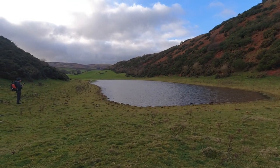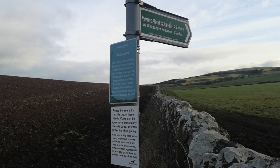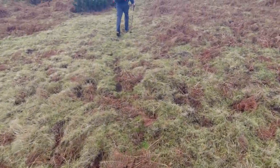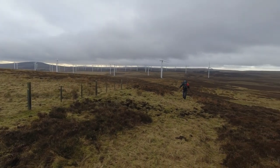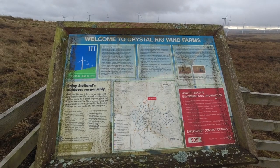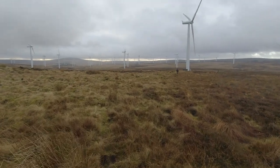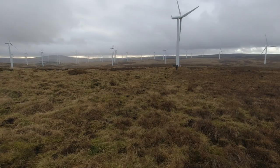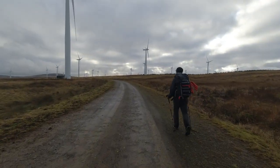See the Lammermuir Hills proper over there. That'll be 22 miles of walking in this gash. Made it up to wind turbine territory now. It'd be so easy to get lost if the clag was down. Tricky to navigate actually. Count the turbines, Robin.